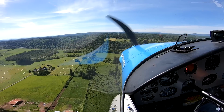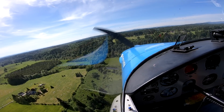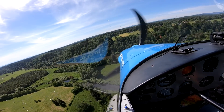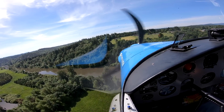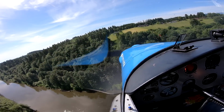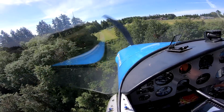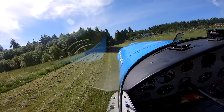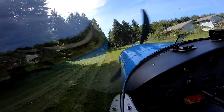It is short. You have to line up yourself and get the speed right. There is no room for error since it is short and there is no go around. Also, the trees are very narrow next to the airstrip, so you have to be really careful with the wings not touching the trees. Something that helps is that it is a bit of an uphill, so that will slow you down.